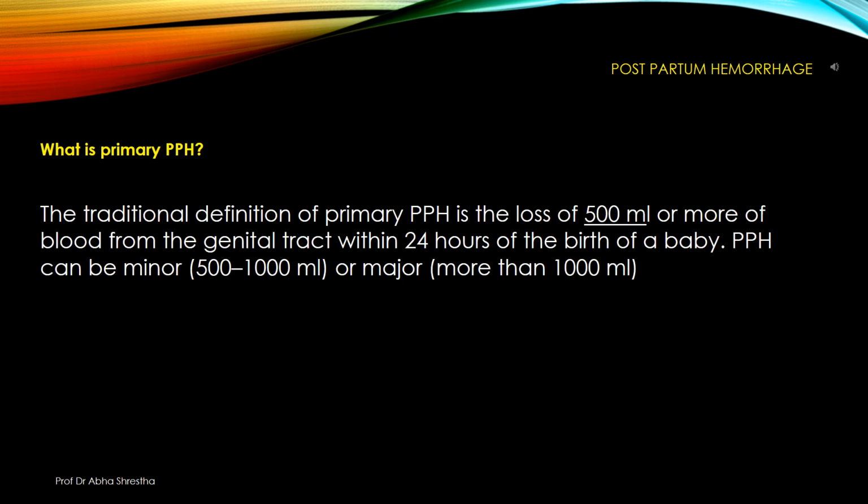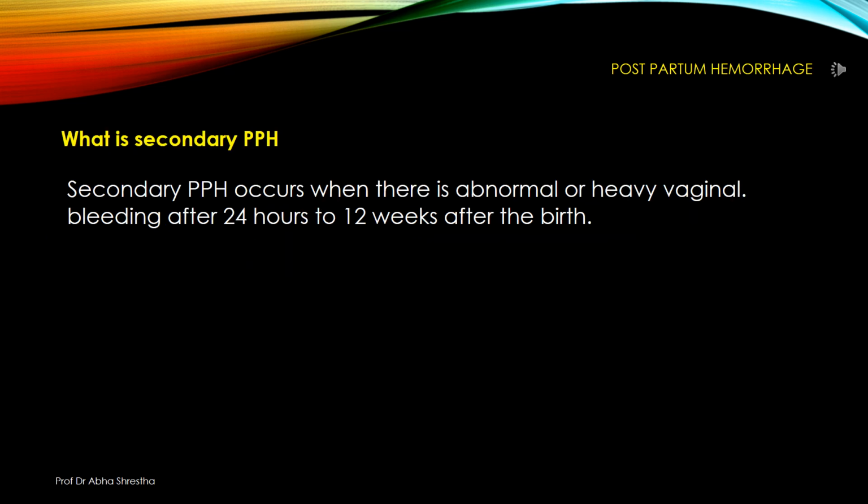What is primary PPH? The traditional definition of primary PPH is a loss of 500 ml or more of blood from the genital tract within 24 hours of the birth of the baby. PPH can be minor, that is 500 to 1000 ml of blood loss, or major, that is more than 1000 ml of blood loss. What is secondary PPH? Secondary PPH occurs when there is abnormal or heavy vaginal bleeding after 24 hours to 12 weeks after the birth of the baby.